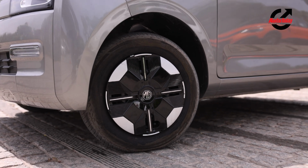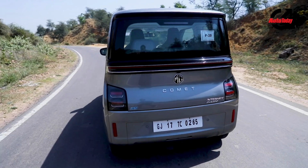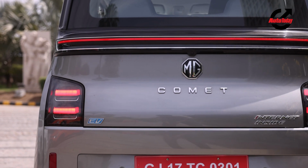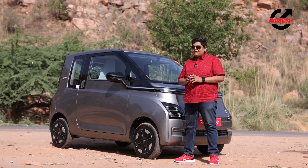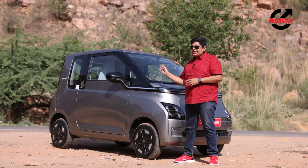At the back too, the design is very straightforward. It's like a slab. It comes in very nicely and you get that horizon light at the back, which is really nice to look at night. It's a good visual. This is definitely something which is a very unique visual on the city roads right now. But going forward, I think this is the way to go.